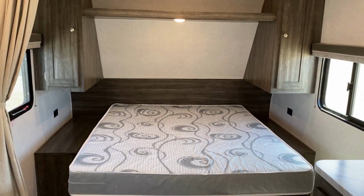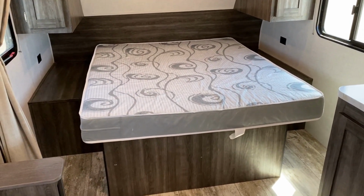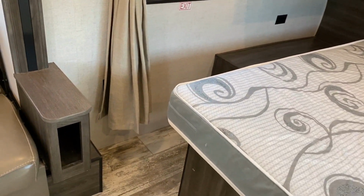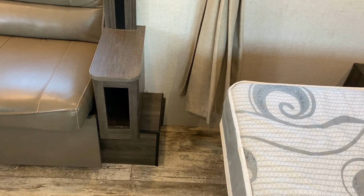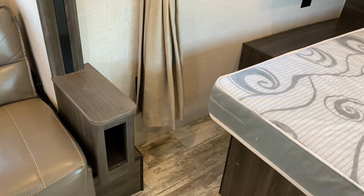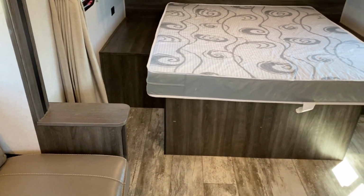This is nice and wide open, though, so you don't feel really closed in when you're on that bed. Now, I'm just eyeballing it because this is a 60 by 74 short queen. The cool thing here, they did leave enough room. If you wanted to upgrade to a longer queen bed, you could do that and the slide could still close. It's going to be tight slipping through that corner if you do that.